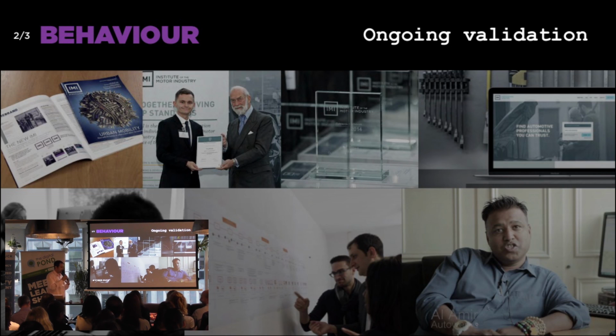And then the IMI, the Institute of the Motor Industry. It's a fantastic example. They represent the professionals that work in the retail motor industry, and they needed to come up with a new brand. Cyberduck worked with them to audit, rationalise, and look at all the different sub-brands, products and services, and come up with a new identity, a new brand system. What's interesting about this project is the way it was done: the agency and the IMI decided to talk to the personas throughout the design process and validate decisions, both with real personas, a number of different ones, and the stakeholders as well.